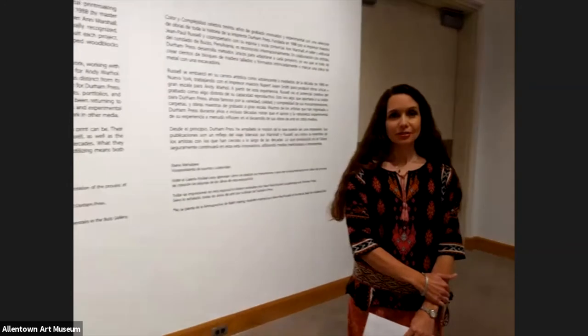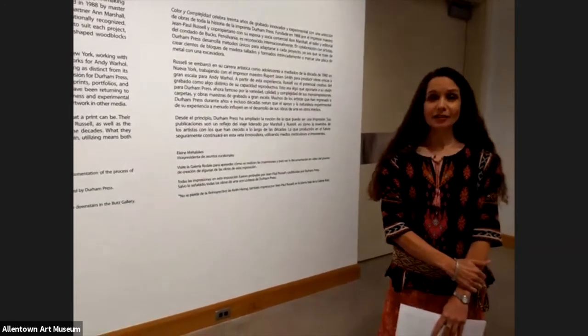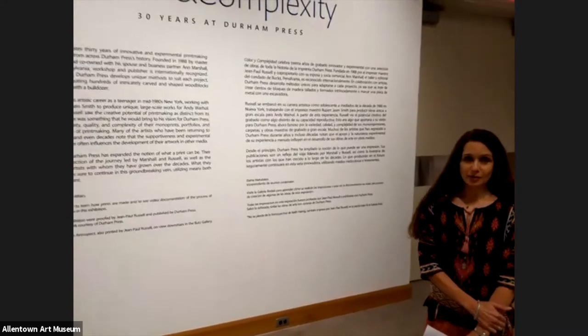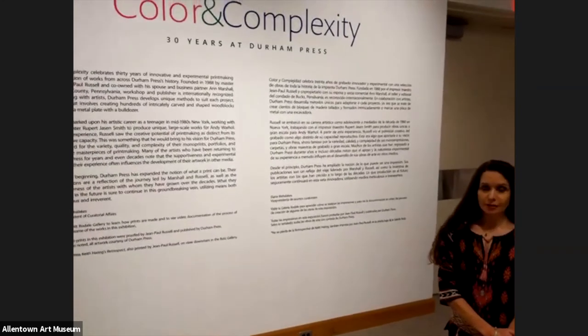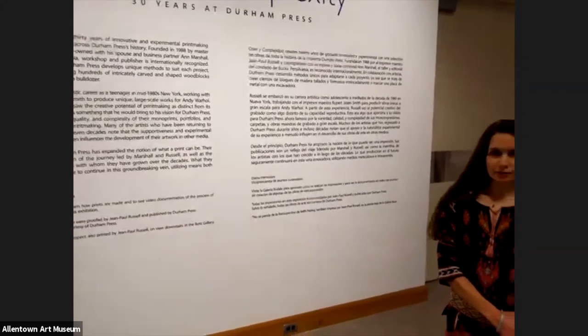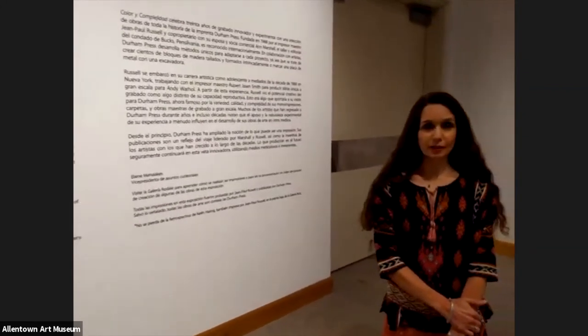Durham Press is a uniquely innovative and experimental printmaking workshop. They collaborate with artists around the world. They're based in a renovated 19th century schoolhouse in Bucks County, Pennsylvania. But their work is collected by institutions and individuals internationally. Durham Press was founded in 1988 by John Paul Russell.